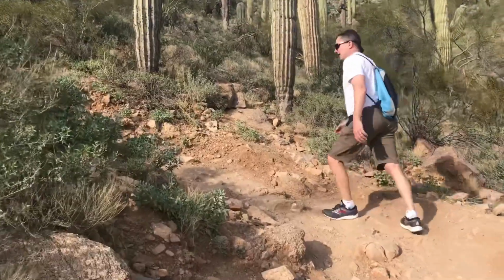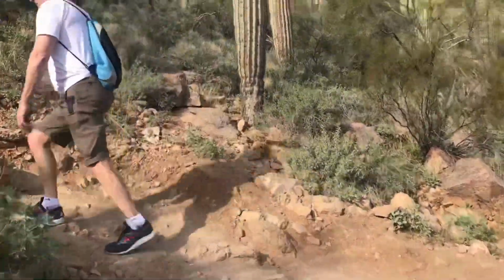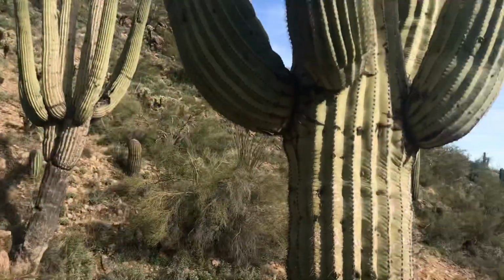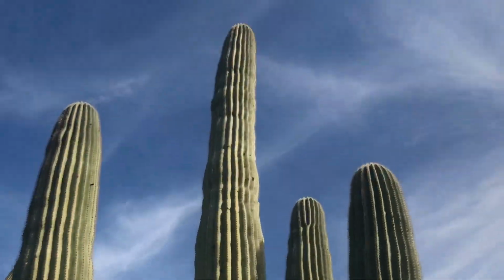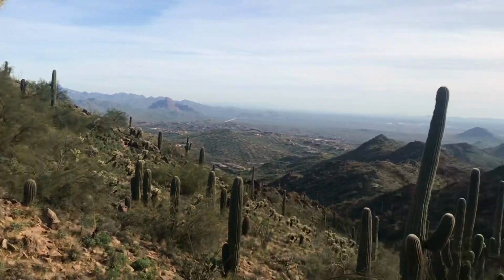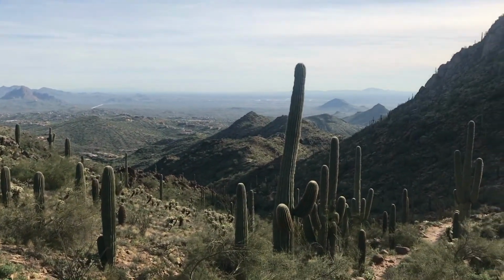Steve is one of my business vendors, comes down a couple times a year from Seattle with federated funds, and we decided rather than sit around a table every time he comes, we do a little hike. So we've done a couple hikes together. Again, the beautiful saguaro cactus just right on the trail.